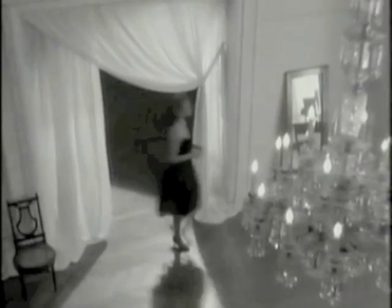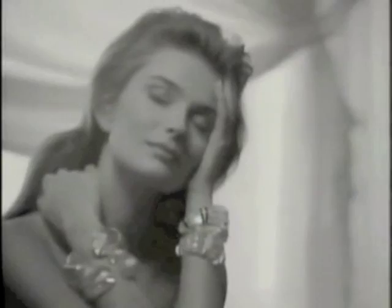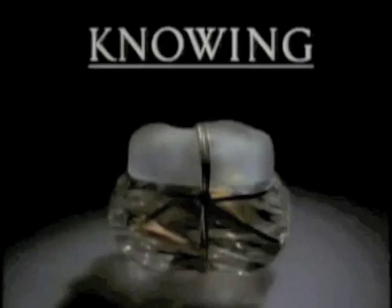Fragrance from Estee Lauder. Knowing is all. Now at Maison Blanche, like nobody else. Estee Lauder. Knowing is all. Exclusively at Harrods.